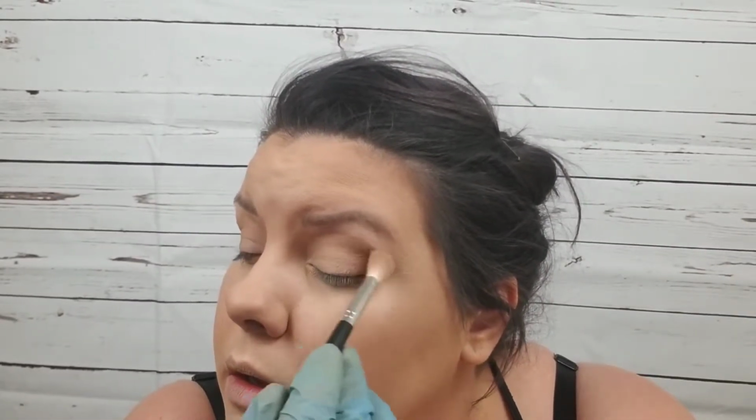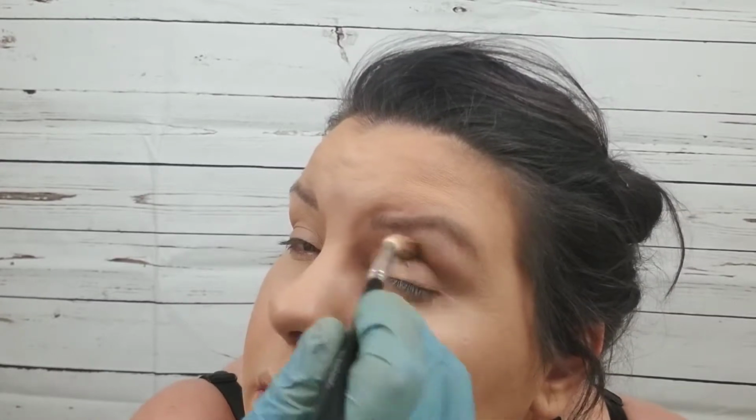And now I'm going to do the other eye. We just want to do this real quick, in a hurry. Now I'm going to take the one by NYX and go into the darker. Actually, I didn't use that fluffy brush, I remembered I used one brush. And then I went here in these corners first, and then here.